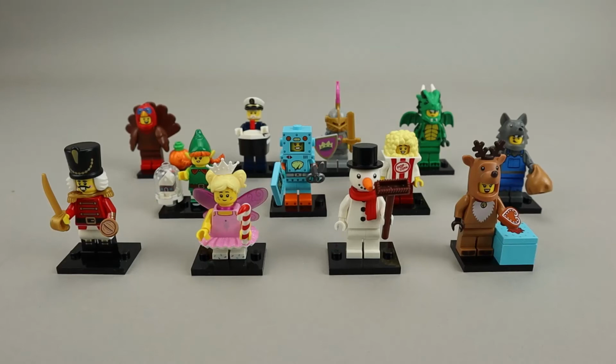Another Brick fan here with a look at a collectible minifigure series. This is Series 23.